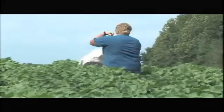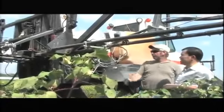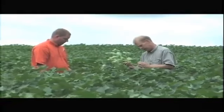UT Ag Research scientists continually evaluate weed, insect, and disease control methods, and UT Extension specialists and agents help area farmers prepare for these threats to their crop.